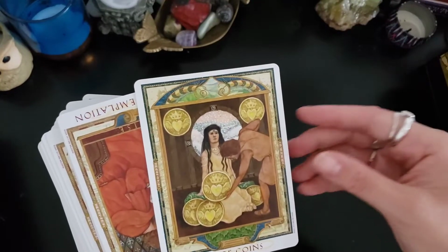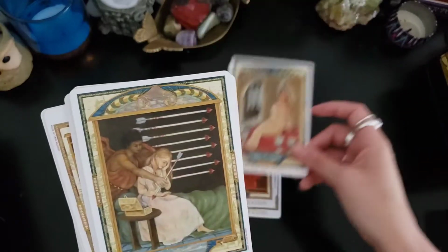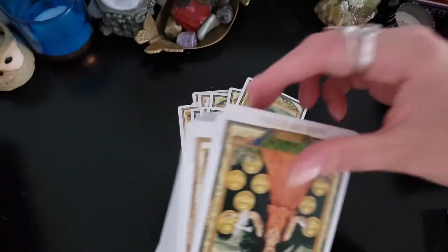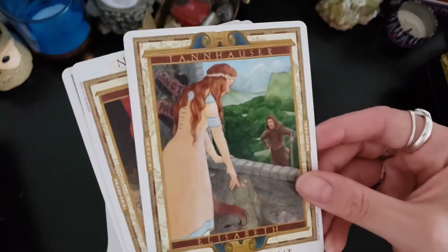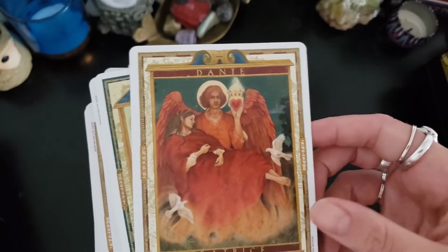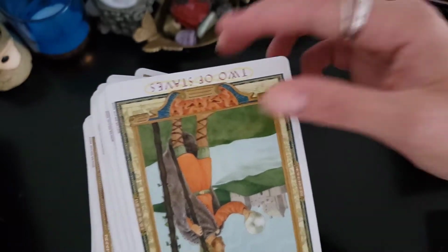So the court cards are named after mythological figures, and the major arcana are as well. And it's just really beautiful imagery, even without the mythology. Look at the colors. I just love it so much. I find them very comforting. They're comforting to hold. They've got a cozy energy. This is the Hierophant, but Romeo and Juliet, which is an interesting choice to unpack. Dante and Beatrice. I really love the coins in this deck.